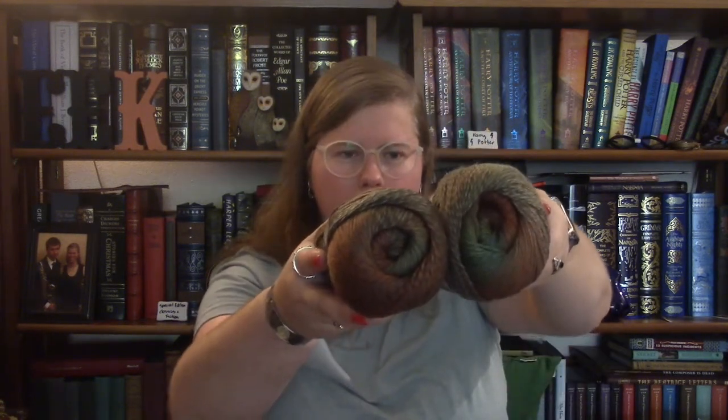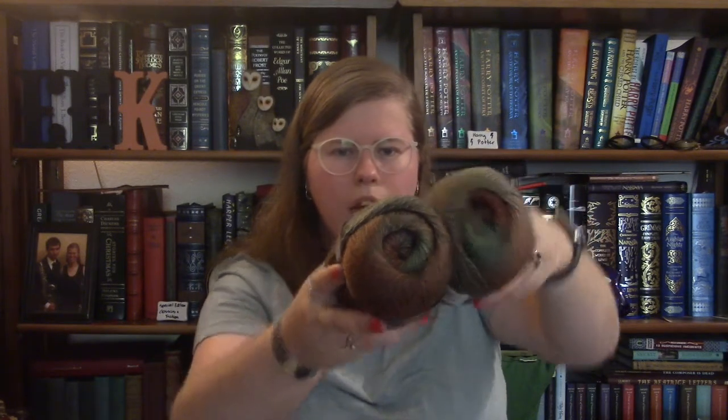Moving on, because I'm probably going to lose camera battery in a couple minutes. I got the Hobbii Dream color, which is 100% wool in color number 25. This is 400 meters. I got it in this brown, green, orangey colorway. Really, really pretty. Definitely going to use that for a shawl as well.